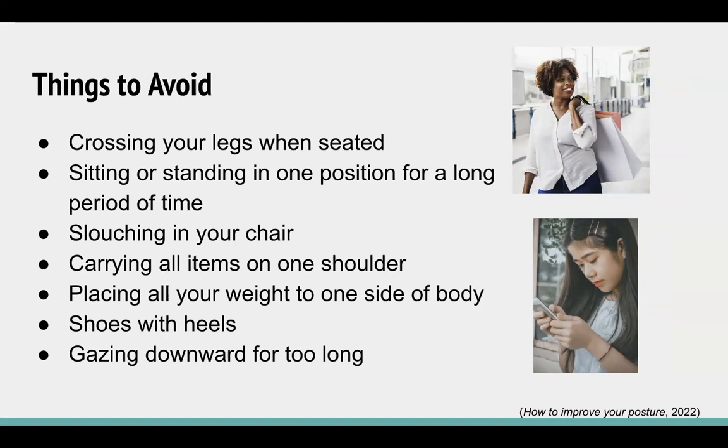You want to avoid sitting or standing in one position for a long period of time. So if you are at home watching a marathon of your TV show, try during every commercial break to change position or to stand up. We want to avoid slouching in your chair as much as possible. Finding a chair that best suits your back can help you to avoid slouching in your chair.